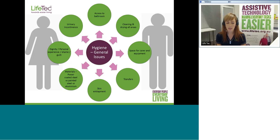Skin entrapment can be an issue with equipment with moving parts like flip-up armrests or foldability. Materials, powder-coated steel is more resilient to acidity of urine over aluminium and steel. Dignity, embarrassment can impede the assessment process. We need to be thorough and sensitive with our assessments and not assume anything.